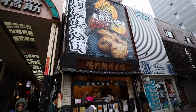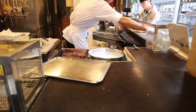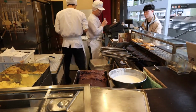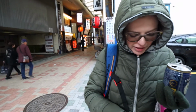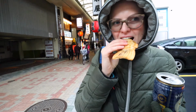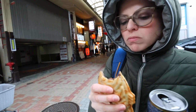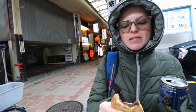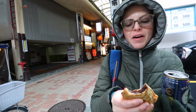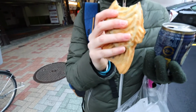So while we were crossing the street, we saw these little guys. I believe they're similar to the thing we had the other day in Kyoto, where it's like dough on the outside and then bean on the inside. And the other one, we got two, and I think the other one is custard. So let's see. Oh yeah. There's much more bean paste in this than the things we had the other day. It's like mostly bean paste and a little bit of breading. It's really good.